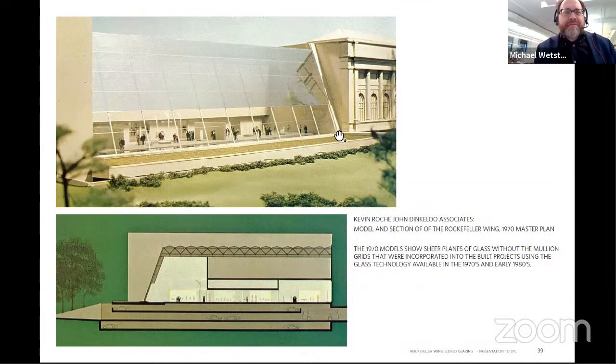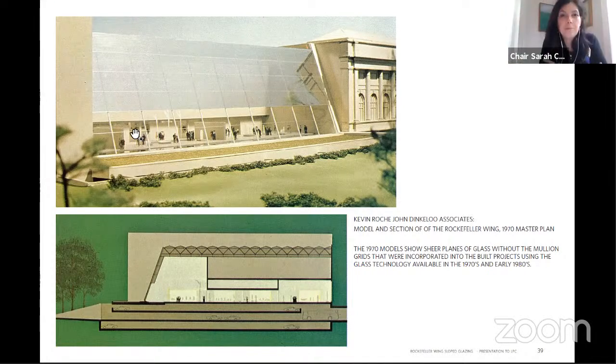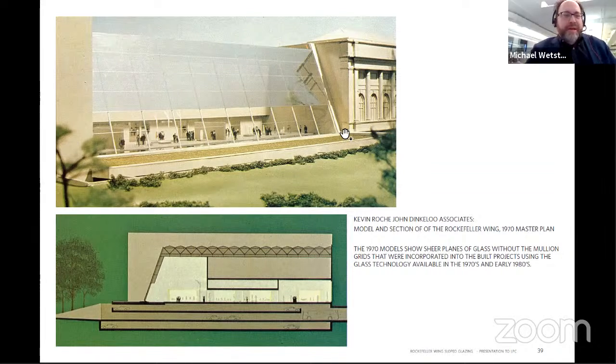And I just wanted to end going back to Roche-Dinkeloo's early vision. In this 1970 master plan model, you can see that they don't actually show the individual curtain wall grids. They just show this abstract single slope of glass, kind of a very expansive and optimistic and progressive vision of the future of the Met. And the columns are shown here, but this is without, if you will, the clutter of what was available for 1980s curtain wall technology when it was finally built a few years later. So I'd just like to suggest in closing that this original architect's conception of a sloped glass wall is very much in keeping with what we are currently proposing. So thank you, and we welcome, of course, questions and comments.